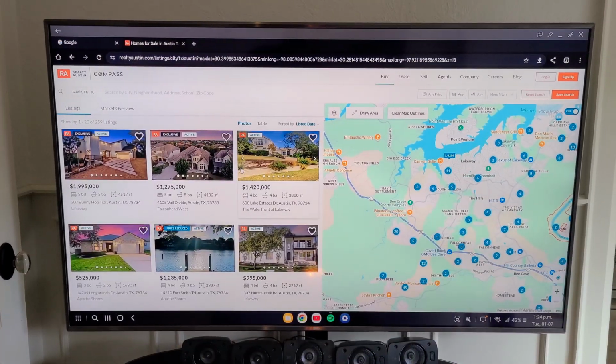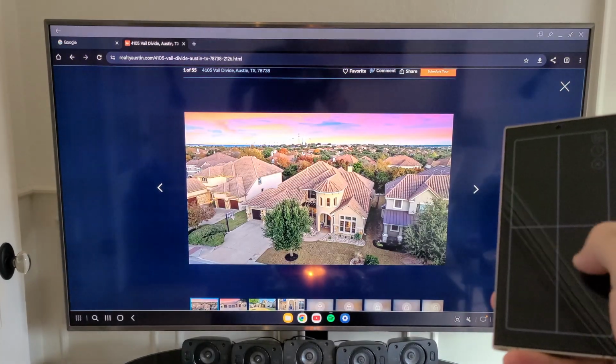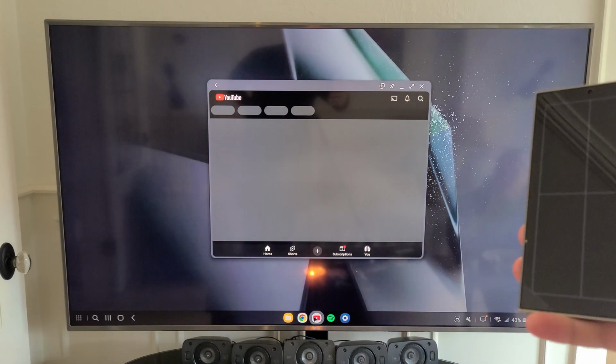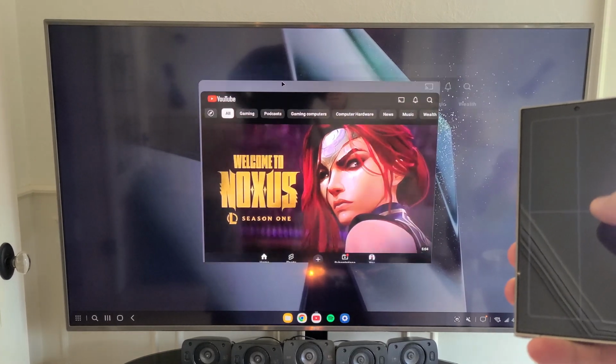So I was actually showing some real estate properties in Texas. I'm really hoping to move to Texas at some point. Showing my girlfriend and my mom, I switched to the DeX mode and it made it a lot nicer to look at the properties on the actual website, compared to just mirroring my phone to the screen and getting the touch screen interface on a TV. It doesn't really look the best, but the DeX mode is fantastic.